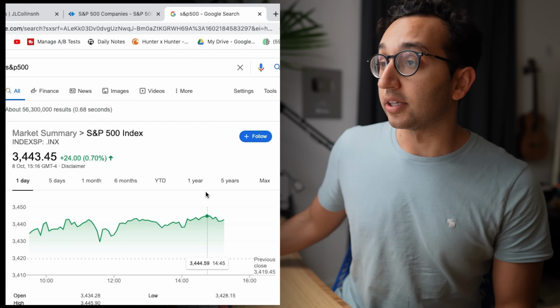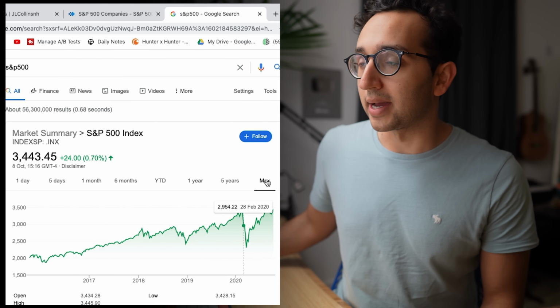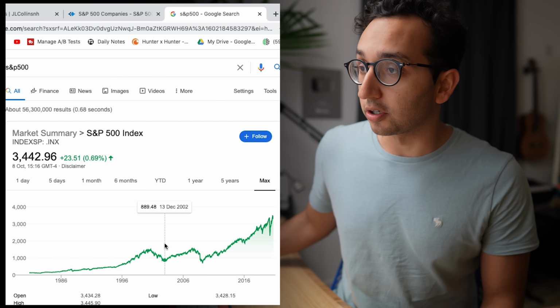So the S&P 500 is an index of the US stock market. And if you look at the performance as a whole of the S&P 500, you get a general idea of how the US economy is going as a whole. So this is currently what the S&P 500 looks like. And if we do a 5-year time horizon, in fact, let's go max. So you can see, the S&P 500 started in 1980. And since that time, this is what the US stock market has been doing.